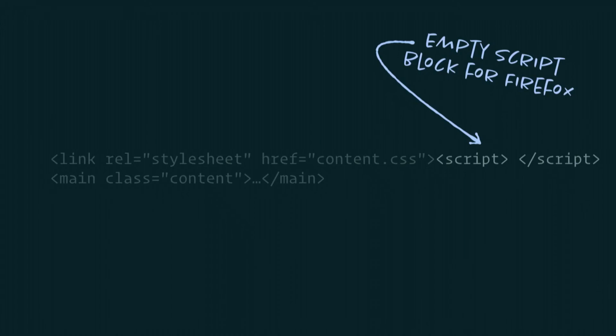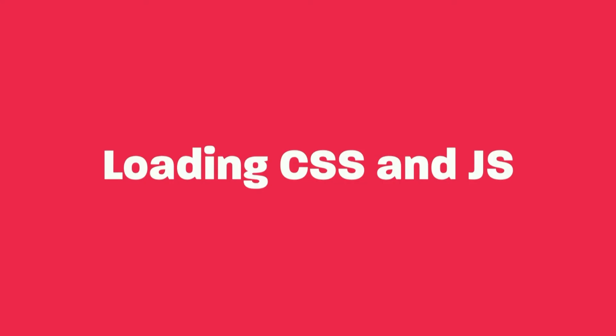That means that client with a 1 meg style sheet, if that 1 meg style sheet takes 3 seconds to download, that's 3 seconds the browser will refuse to run any inline scripts. Knowing this, we can speed our websites up tremendously. So loading CSS and JS is the last section, I think probably my favorite.